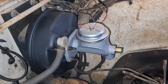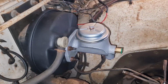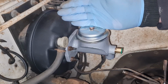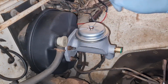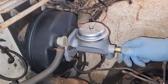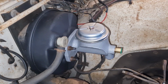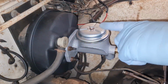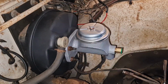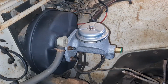Now you're probably wondering why I haven't actually bench bled this master cylinder. It's because this particular one, you do not bench bleed. You bleed it when it's on the car. Whether it's got something to do with the fact that it's only a single pot, I don't know, but that's what the instruction says. You do not bench bleed it because you can damage the actual master cylinder itself. So that's what it says, that's what I'm going to do.